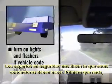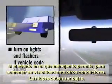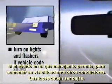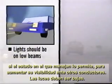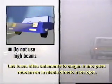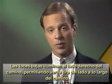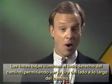These drivers are not having fun. They're in a fog right now, but the tips we have work in smoke, dust, or sand as well. Safety experts tell us what these drivers should be doing. First of all, they should have their lights on and their emergency flashers, if the state where they're driving allows, to increase their visibility to other drivers. Lights should be on low beam. High beams only blind you because the fog bounces the light right back into your eyes. The low beams sweep the right side of the roadway, allowing you to see the edge stripe on the road.